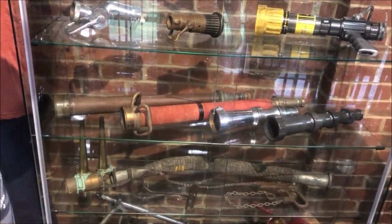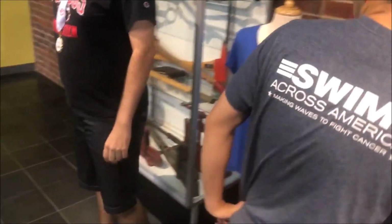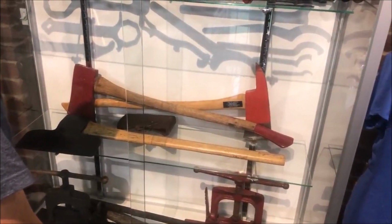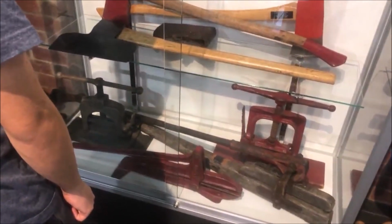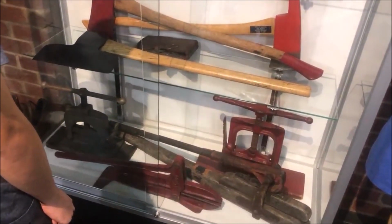And then the first case just shows you some different tools that we use in the fire department, some axes. Anytime we need a key to your house, we have an axe. So if you don't unlock the door for us, we'll get in one way or another. And then up on top and down on bottom are some different things that we use when we're doing water supply, meaning we're setting up operations to put water onto a fire.